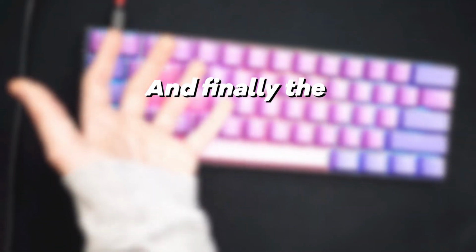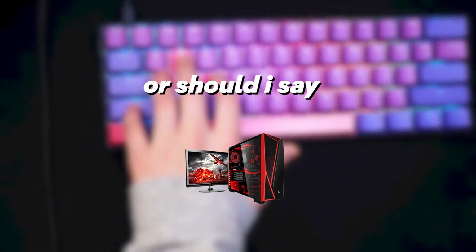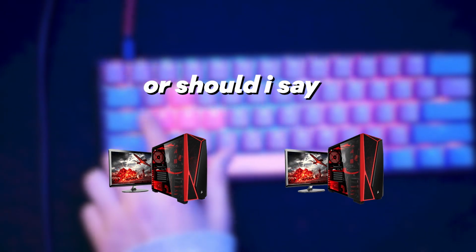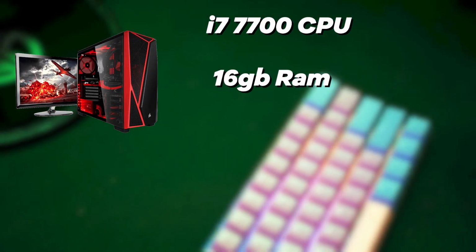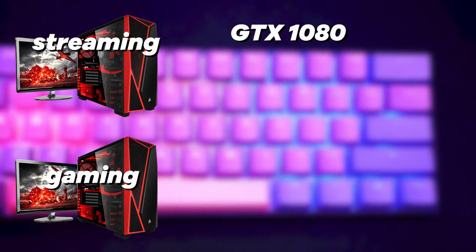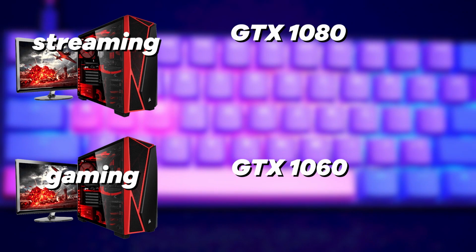And finally the PC, or should I say PCs, because he has 2, one for streaming and the other one for gaming. But they're both pretty much identical, with the i7-7700 CPU and 16GB of RAM. The only thing different is the graphics card. He has a GTX 1080 on his streaming PC and a GTX 1060 on his gaming one.